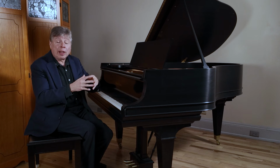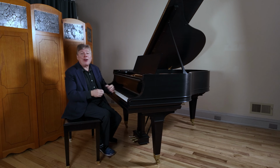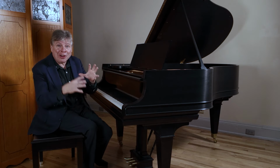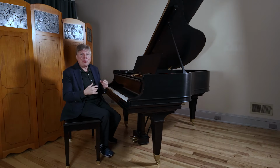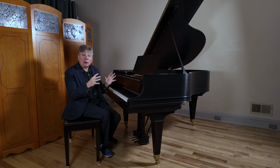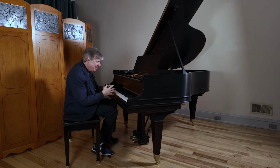Listen to some more music. I'm going to play just a little excerpt of Chopin's Scherzo in B flat minor, the middle section, which starts out gently and then gets heroic and goes down low. And listen to the bass. You'd never believe you're just listening to a 5'8" grand piano.